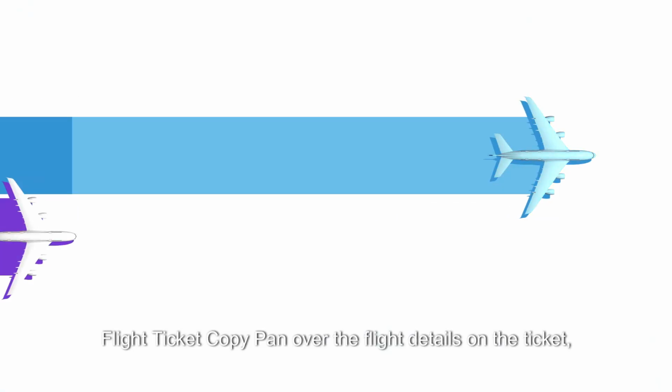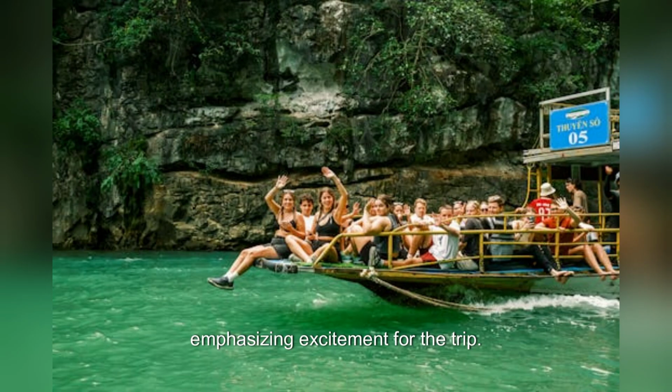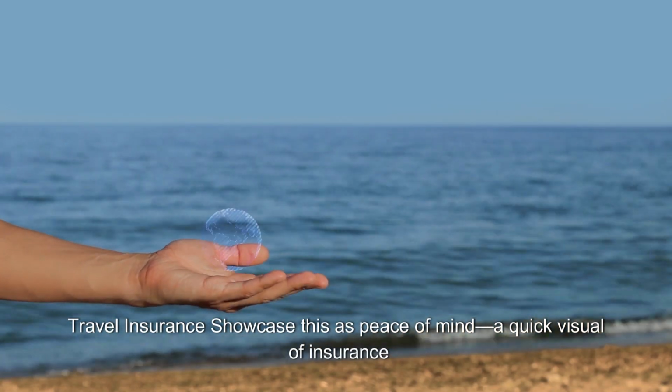Flight ticket copy: pan over the flight details on the ticket, emphasizing excitement for the trip. Travel insurance: showcase this as peace of mind, a quick visual of insurance papers or an app screen.